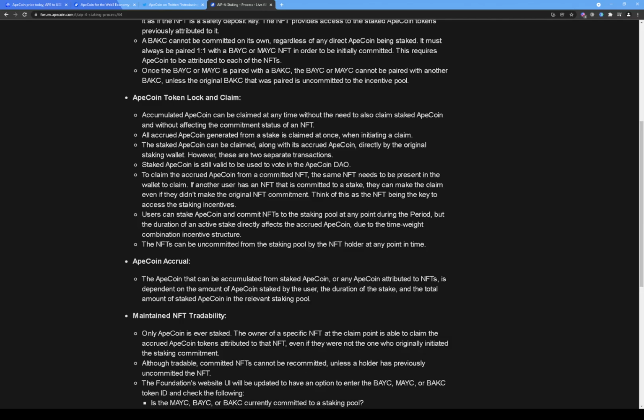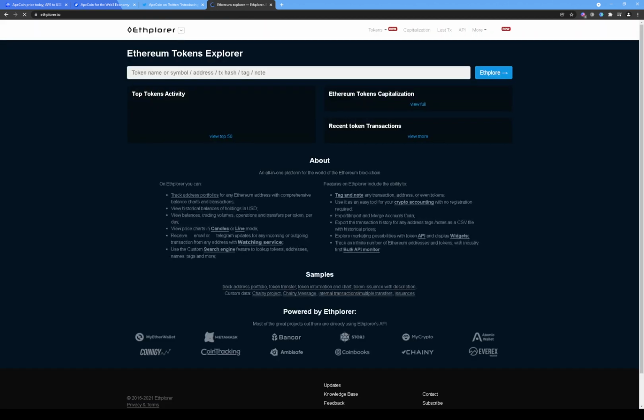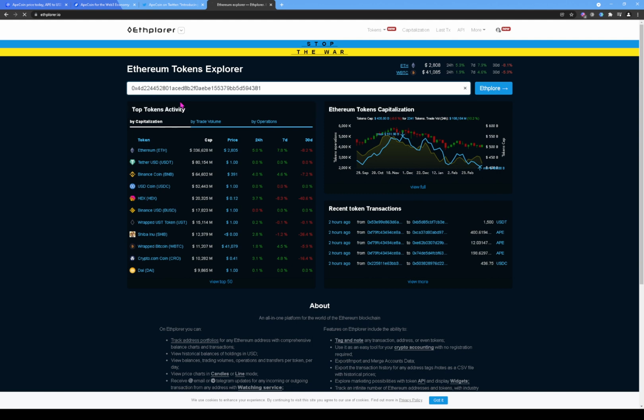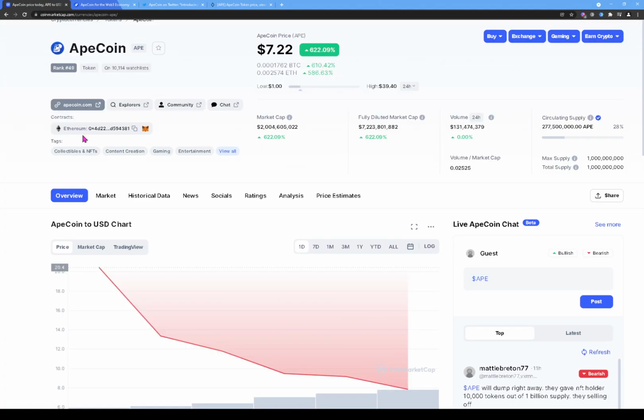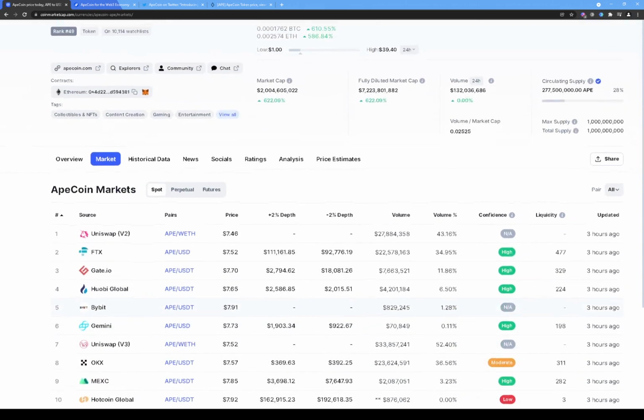But I already copied the contract address, so we're going to jump over to explorer.io and paste the contract address in here, ApeCoin. And guys, I forgot to look over here. So in market, I'm not sure when this token got launched, but here we can see it just got added to CoinMarketCap, like 3 hours ago. Yet here we see that it's on Uniswap v2, Uniswap v3, Gemini, Bybit, OKX, MEXC, Hotcoin Global, FTX, Gate.io, and Gate.io is very popular, and here we can see the volume for each of these. So I'm not even sure how this token pulled this off to be on so many different exchanges, but I guess they're doing it.